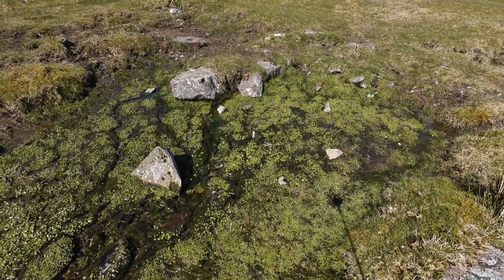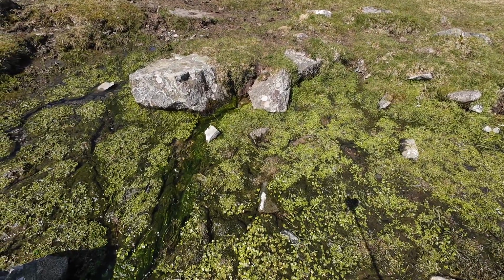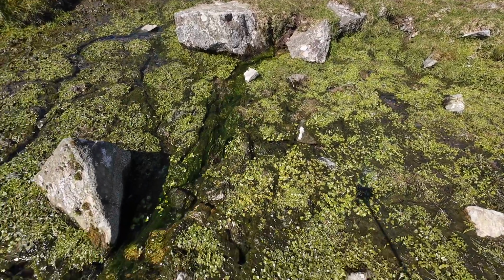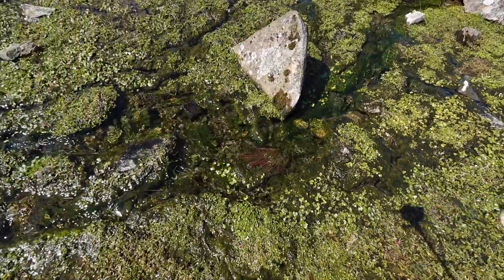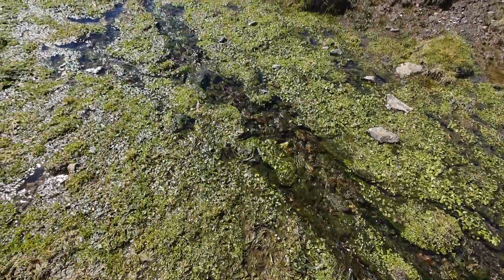Nice little warm up. What I have had a chance to see though by taking that wrong turn is this beautiful little natural spring. Look, it comes out from just underneath those two rocks there. Look, what a stunning sight.